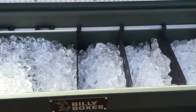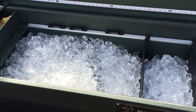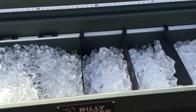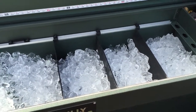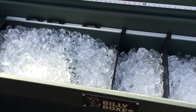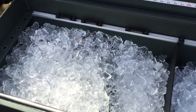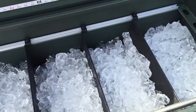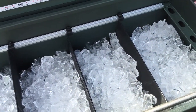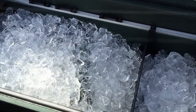So if you've ever put a lot of things in a big cooler, if you've got folks trying to find different items, water, beer, tea, soft drinks, they've got to go digging around. Here you could actually have separate compartments set up, and every Billy Box of course includes 2 drain plugs, one in each back corner, so that as this ice melts you can simply pull those plugs in the back and all the water will drain out. Just park your truck downhill and you've got a built-in drainage system.